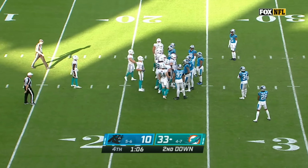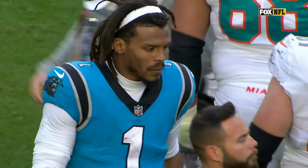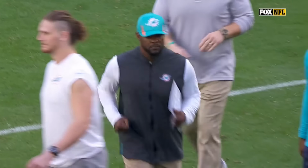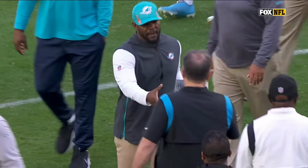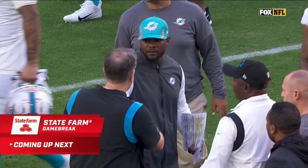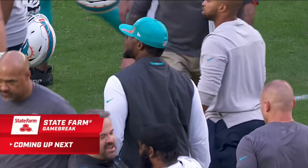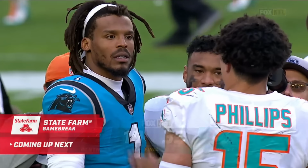87.1%. So it's the fourth best in Miami history. But what a turnaround for Brian Flores, as has been the case his first couple of seasons. Knows how to get it done in November, and after the 1-7 start, they win their fourth straight and their fifth win of the year.